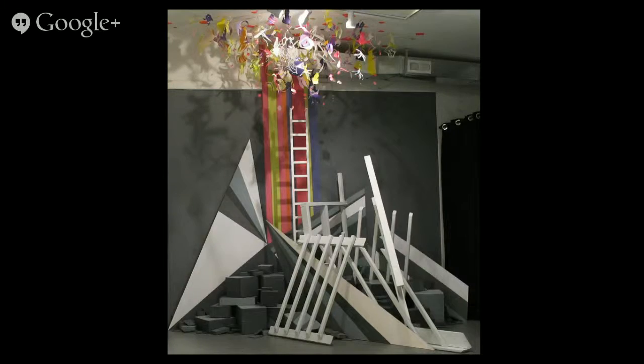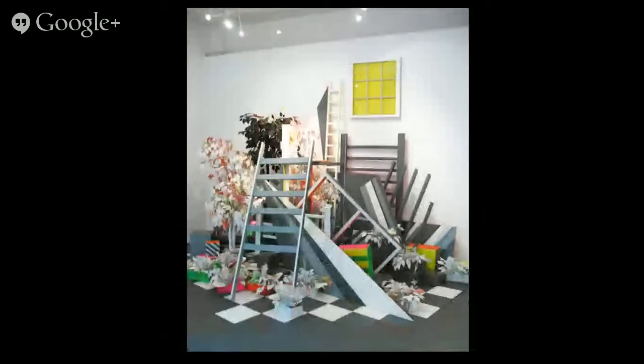Another installation a little bit later was this one where I was trying to get back to that sense of those debris structure pieces versus the more architectural ladders and scaffolding forms. Like how are those things interacting within a space? The shadows were really, really great for the piece. For a show in Nashville, I put together this little installation that I was thinking about.